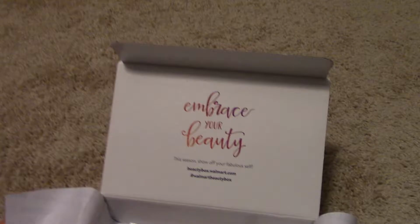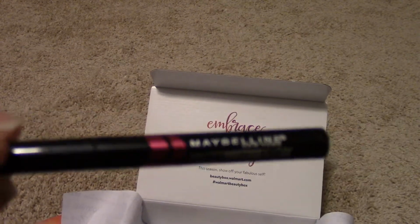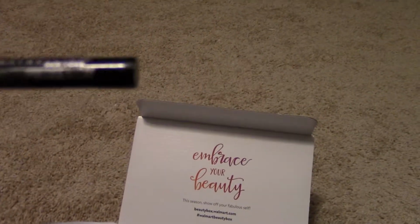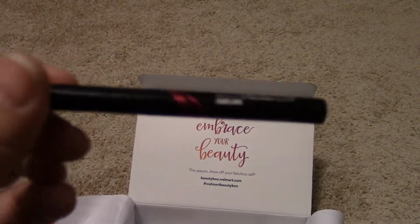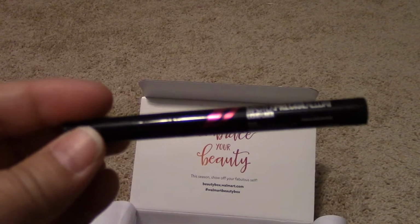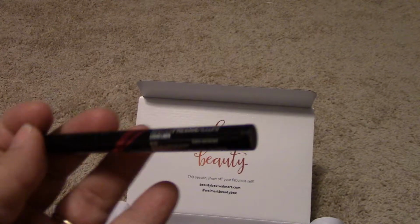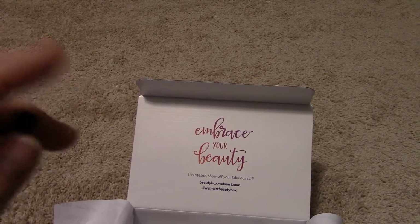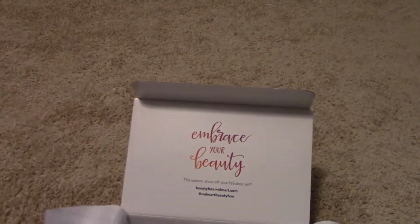And we've got one other thing, which I did not receive in the other box. I'm trying to get it to focus. It's a Maybelline Master Precise All Day Liquid Liner. Now, I have tried the Kat Von D Tattoo Liquid Liner, and I've tried the Stila Stay All Day Liquid Liner, and I don't like them very well. They kind of go up into my fine lines. I will see how this Maybelline Liquid Liner works for me.